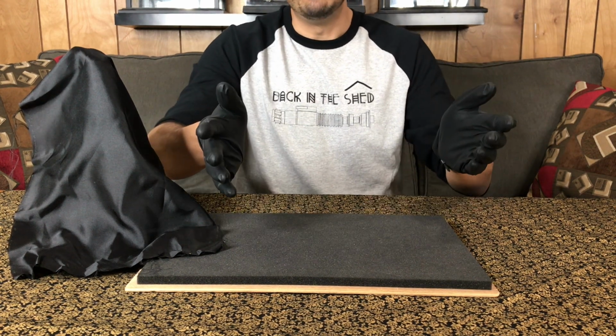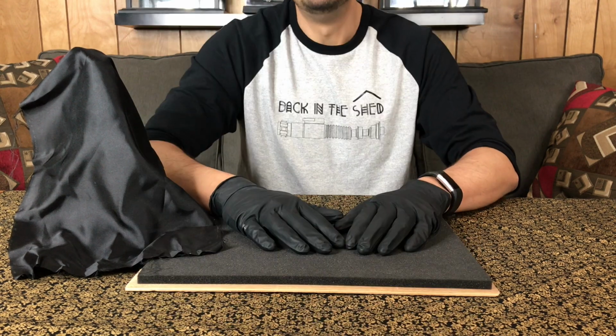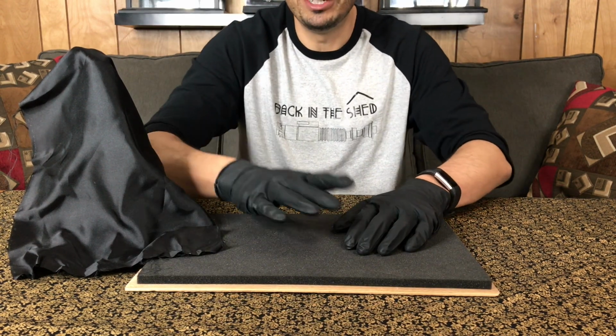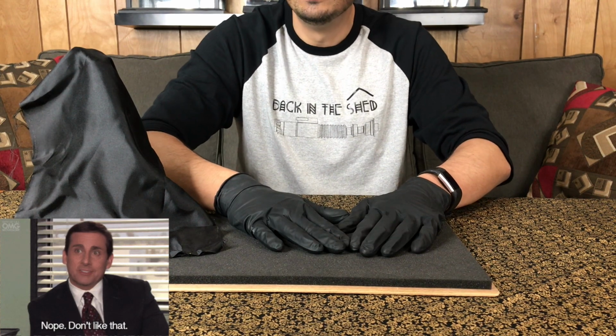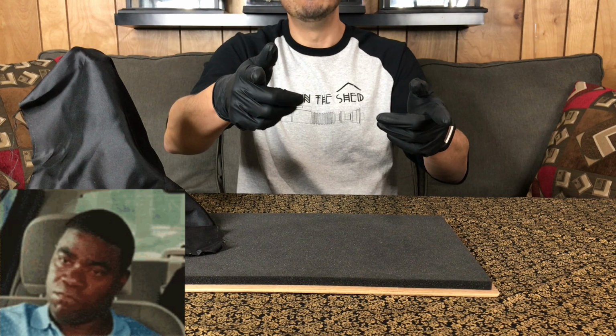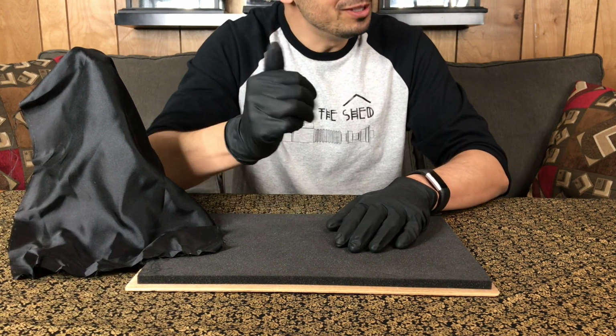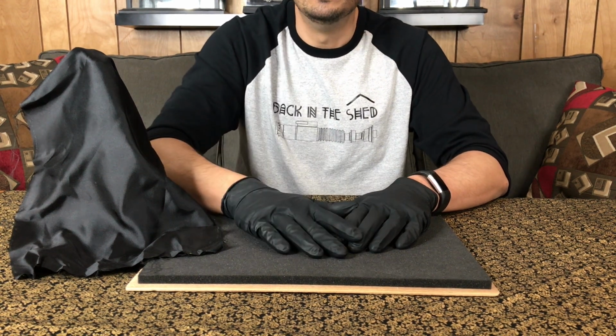Everybody knows me as a huge Empire Strikes Back guy, so it's got to be the ESB version, right? Nope. So if it's not the ESB version, it should be the New Hope version, right? Nope. So if it's not the ESB or the New Hope, oh, the motorized stunt from A New Hope, right? Nope. So if it's not ESB, if it's not A New Hope, it's got to be the sequel trilogy.